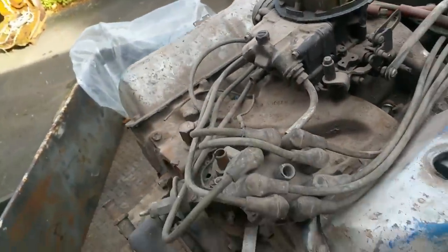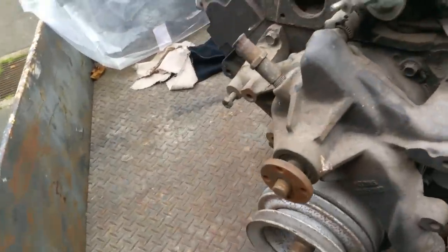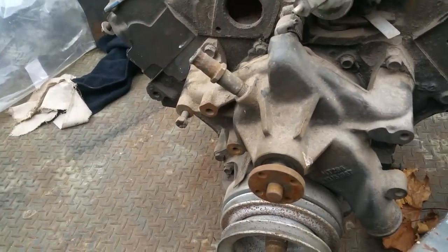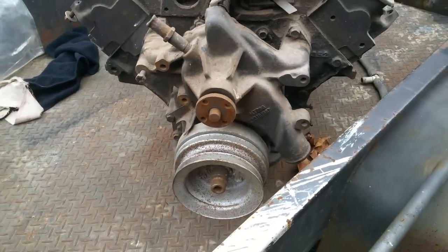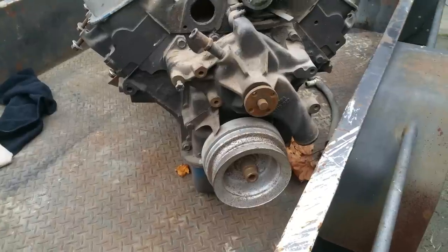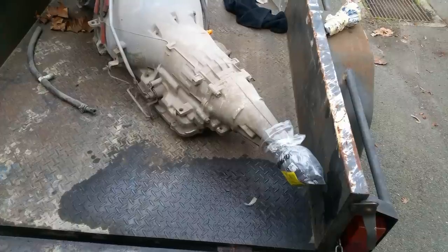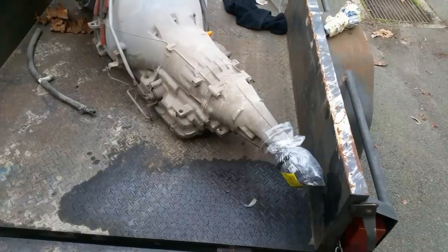Now, I don't know when this last ran, it was a long time ago. We don't have pulleys, we don't have an alternator bracket. So we're going to have to get lucky in order to make this thing run. But that's what we're going to do, we're going to make it run. I can't find my chains. I've got a whole bunch of chains for lifting engines, can't find them anywhere.